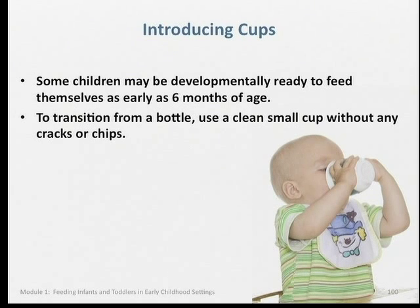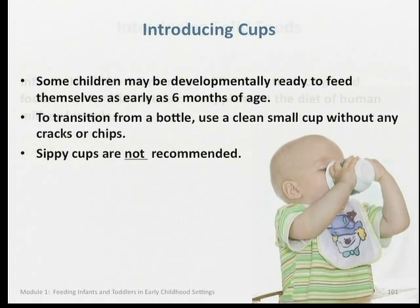Do not use foam cups, such as styrofoam cups. Children may bite off a piece of the foam, causing a choking hazard. Sippy cups are not recommended for child care. Infants drink from them as they would drink from a bottle and are not learning a new skill.